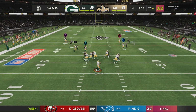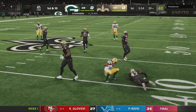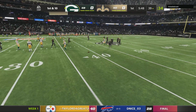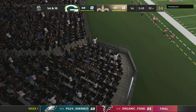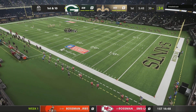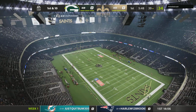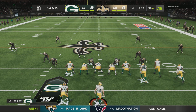On first down, Rodgers. Out of the backfield, this is Aaron Jones. And he gets this one just shy of the 40. They'll mark him down at the 39. 14 yards there on the first play from scrimmage. So from the 39 now, they'll come up on a 1st and 10.